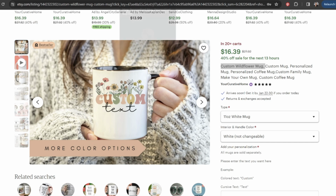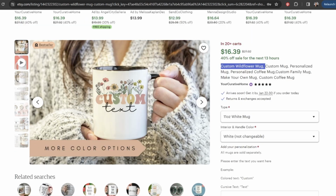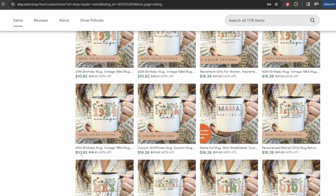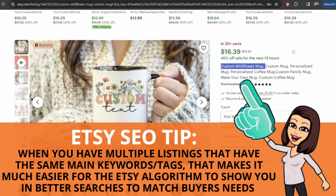So if we look at their different listings here, you're going to see a lot of the same phrases repeated among their different listings. So if you notice here, 30th birthday mug, vintage 1994 mug, 40th birthday mug, vintage 1984 mug, down here, 40th birthday mug, 60th, it just continues on with the exact same phrases and style and wording, and that is going to be really beneficial for helping the Etsy algorithm figure out what they're selling, who they're selling to, and exactly what types of products these are.